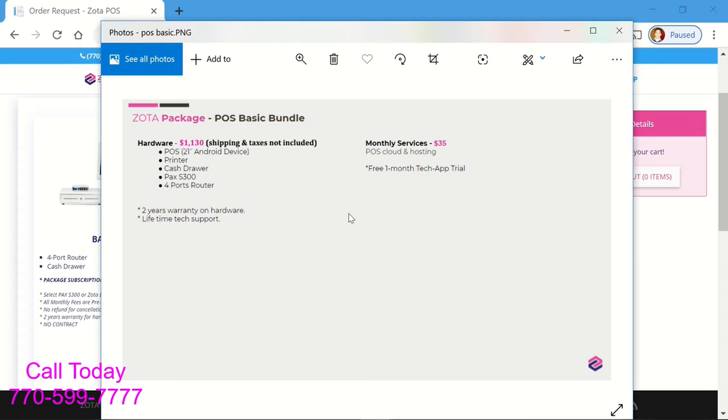The pricing on this one, if it's the POS only, is starting at $1,130, then you have to add shipping and taxes. I'm estimating around $1,300 upfront and $35 per month. If you add that up, it's probably the same as buying the regular system right now, which is $1,800.